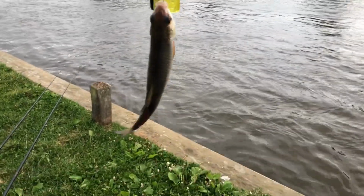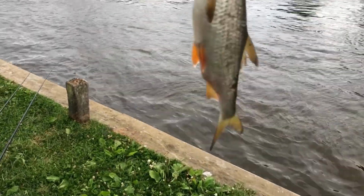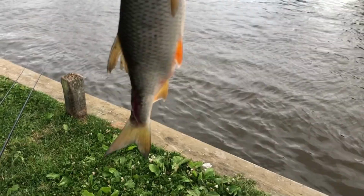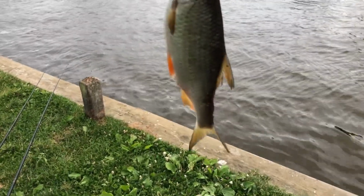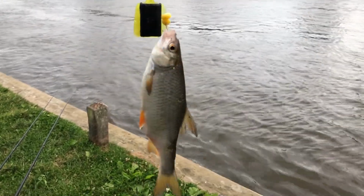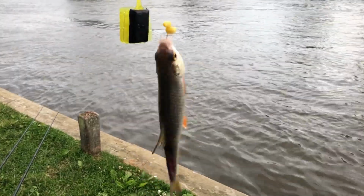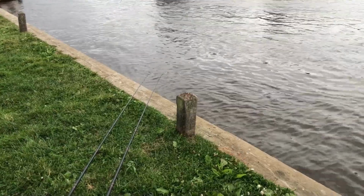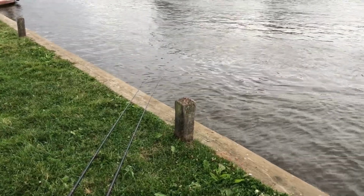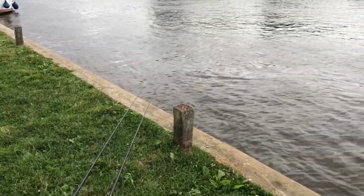That one's a bit better size, but I think it was tail-marked. The tail's got some nasty cut in it. Everything seems to be eating the roach here. I don't know what it is. Horrible cut on its tail. It's a better fish though, and it's nice to see. Well, I'll get that unhooked and get that back. I expected a bit more than that. Seems strange that both of them roach were marked up badly.